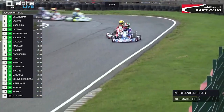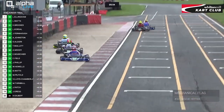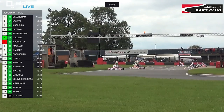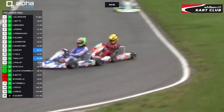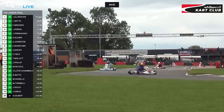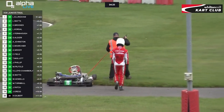99, your race leader. Watts is trying to find a way through. Macy Hitter picking up a mechanical flag warning. So that was Macy Hitter, I think, the driver in trouble on the previous lap. Here we come up towards Christmas Corner once again. Allingham still leads. Almost identical lap times between these two drivers. It is a very closely fought final here.